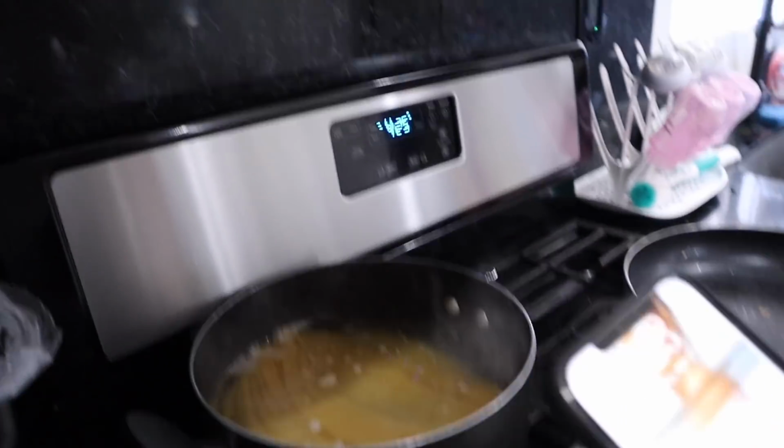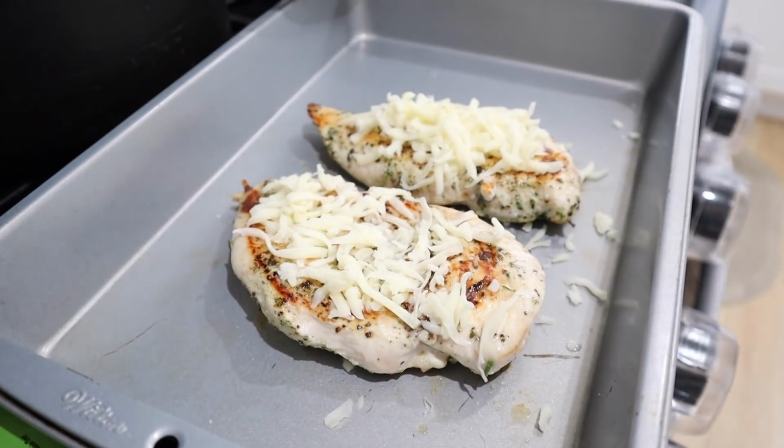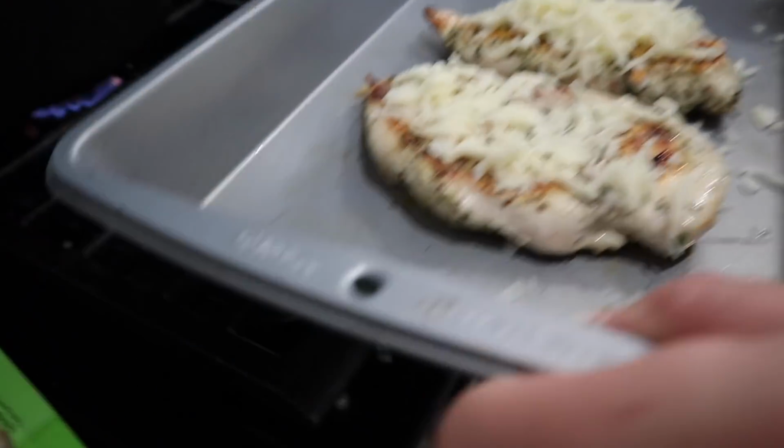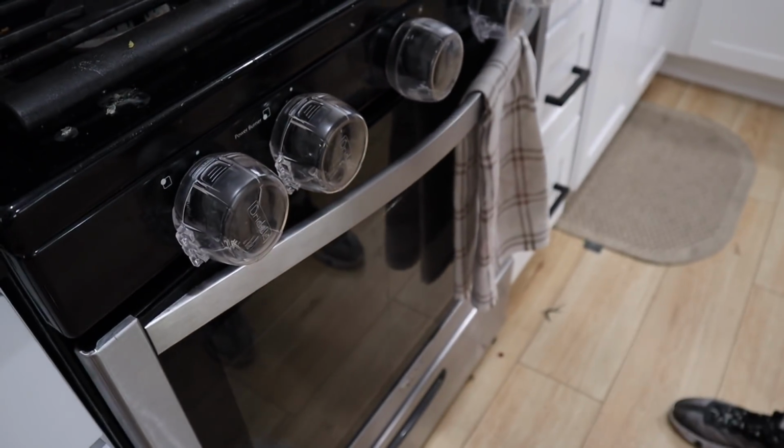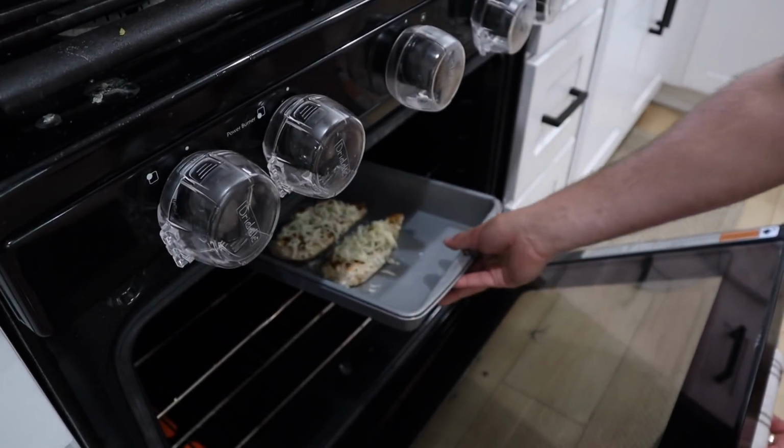I am a little lactose intolerant, so I might take some of that cheese off once it's already nice and baked, but the flavor will still stay in there, which is what I love. So we're going to put that in the oven. As you guys can see, my oven knobs are also childproof. I'll have a little story time on what happened later for you guys.